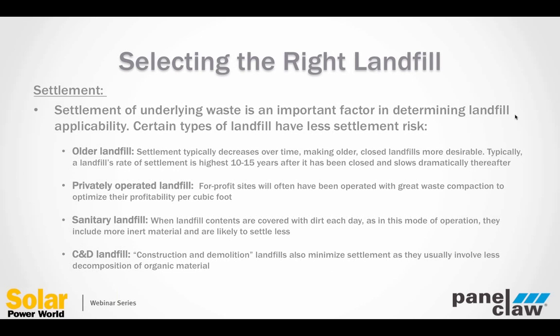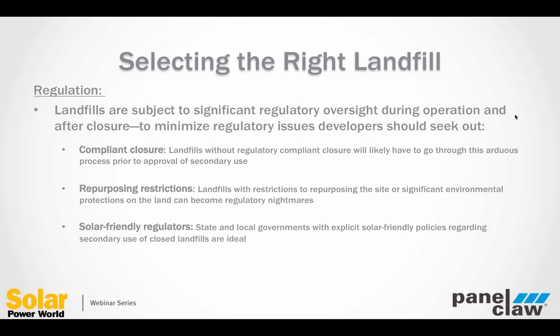The second issue we look at is around regulation. Not surprisingly, landfills are subject to significant regulatory oversight. There are lots of players that tend to get involved with a landfill, particularly once a landfill has been closed. So there are 3 things we tend to look at, or 3 key topics, when we're thinking about selecting the right landfill from a regulation point of view, or helping our partners do so.